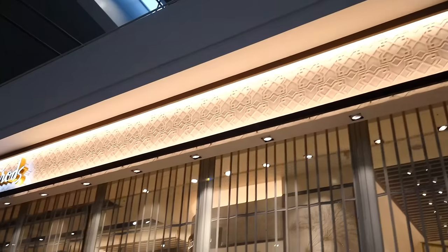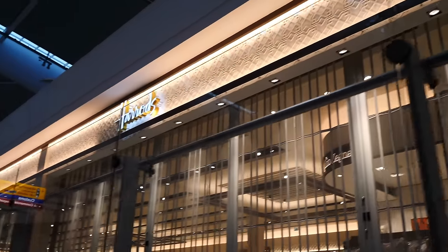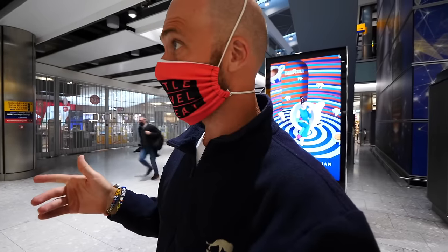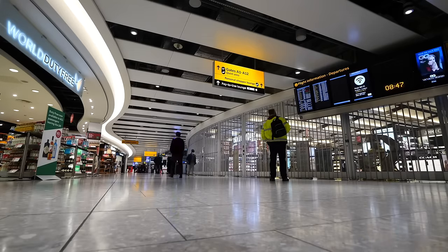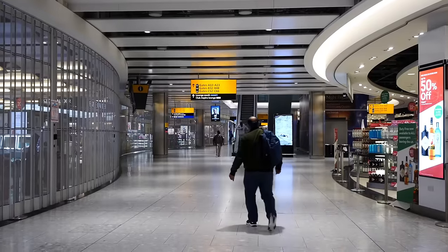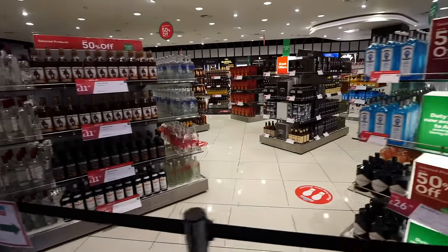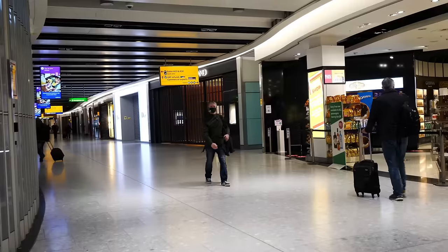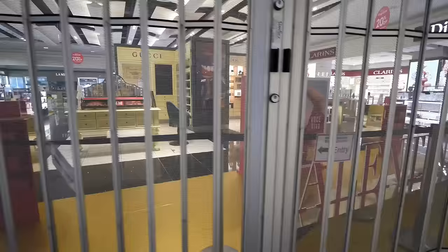8:30 in the morning here, still have a bunch of hours to go walking around, but everything's closed except some of the duty frees. You know, Harrods closed, this place is closed. I mean, it's not a ghost town, there's more people than last time, but it's still pretty empty. I'm just walking around and I don't see anywhere compared to what I saw back when I traveled here going to Kosovo in October.